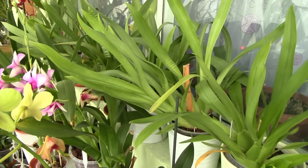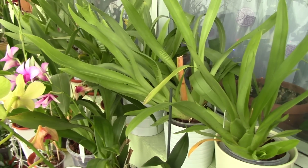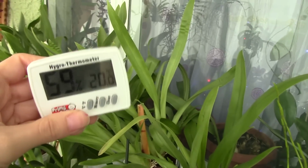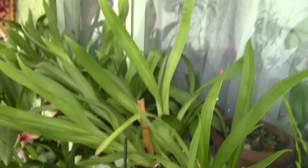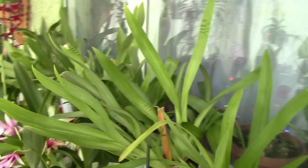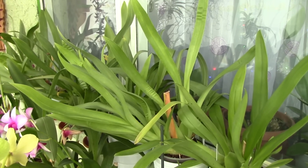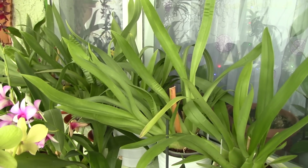In the wintertime, I don't really hassle because the temperatures are pretty low, and at this hour I have 20 degrees, which is okay for most of my orchids. As I told you, I have a segment of temperature which everybody can tolerate and everybody can share.